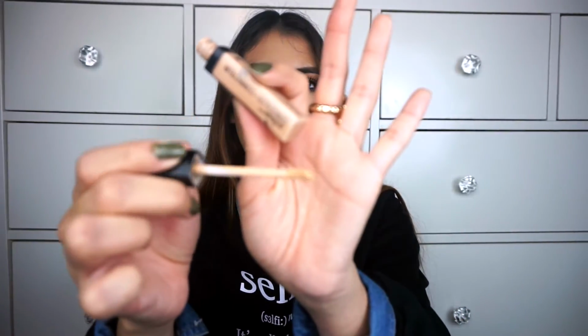Now on to the concealer. I have, I think, the second lightest shade, light medium beige. This was really, really cheap. I think it was $3, and I also had a $1 coupon, so this was almost a steal. It's a very good concealer. It has a felt tip applicator, as you can see.